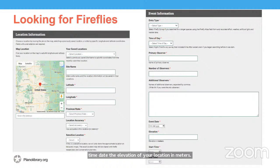So you can just type in Plano, Texas elevation, which typically should show you that the elevation is 219 meters above sea level. Your approximate area searched in hectares, and the target species is optional. So if you are unsure of the area, don't worry. And then you will say if fireflies are present or not, and you add any notes that you might have.